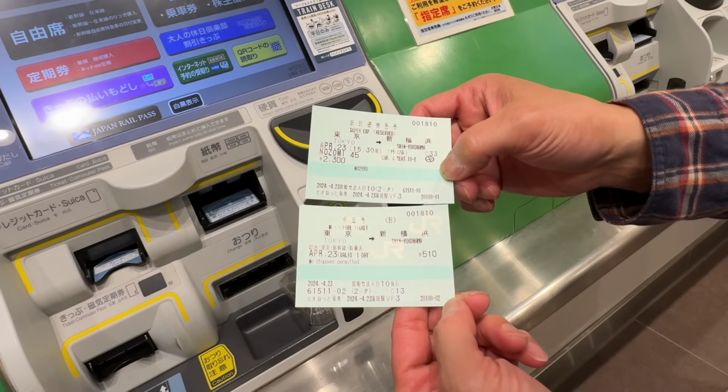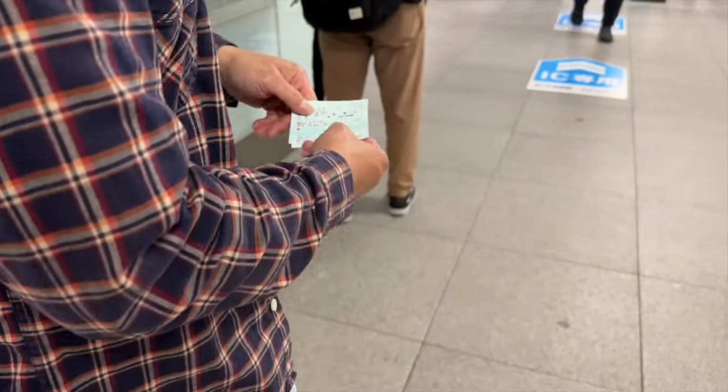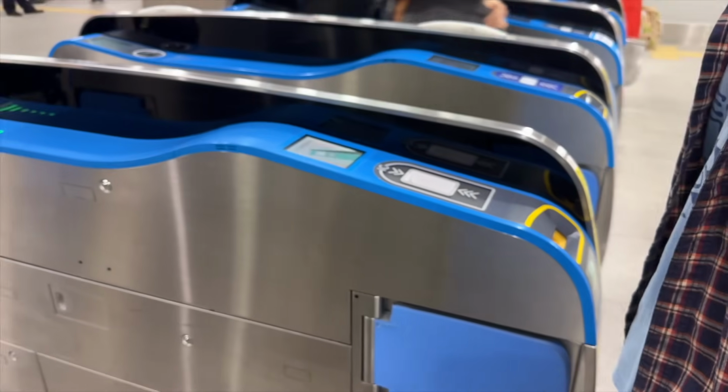Not to confuse you, but depending upon the machine you purchase from, you may be issued your ticket as one ticket, as in this example, or it may be issued as 2 tickets: one that's the basic fare and one that's the super limited express surcharge. In that case, you can stack the 2 together and insert them both together into the automatic ticket gate. Some machines may issue 3 tickets: basic fare, super limited express surcharge, and your seat reservation information separately. In this case, don't insert the separate seat reservation ticket into the ticket gate.